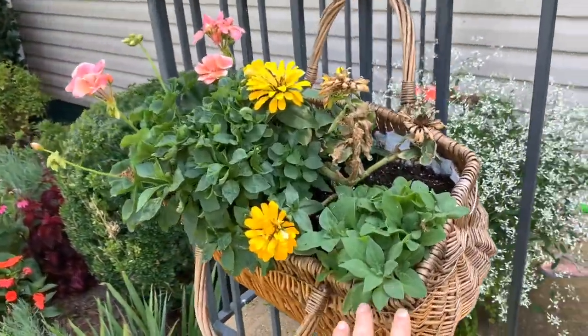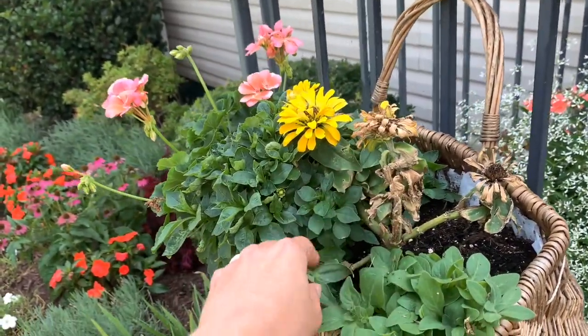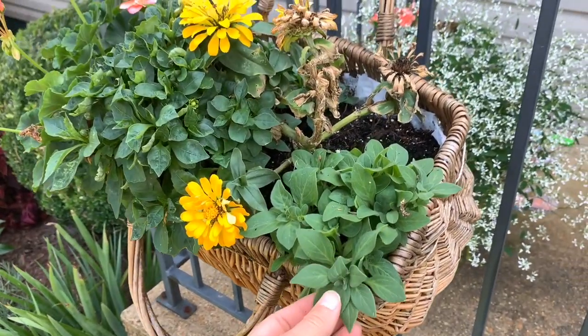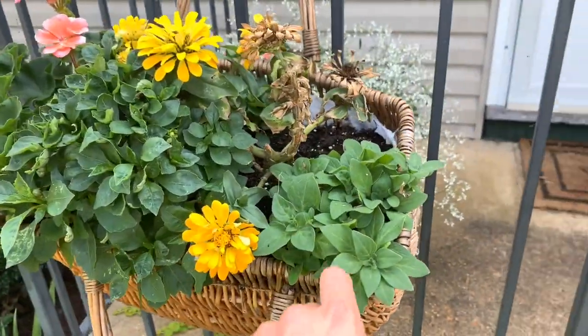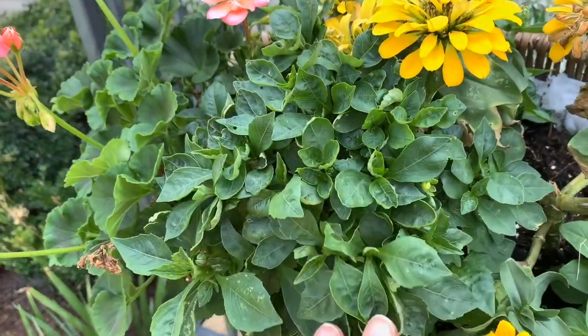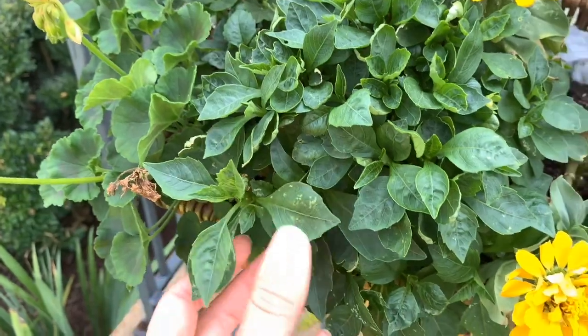Moving on to the baskets. This is what the baskets look like. As you can see, they really need to be trimmed up, and I probably could just go ahead and take this whole zinnia out. But this is what the petunia I put in here looks like. So he's doing pretty good. The other one looks better, but I'll show you that in a second. The dahlia is looking really good, and it has a couple of buds coming out here. So I think that's gonna be really pretty.